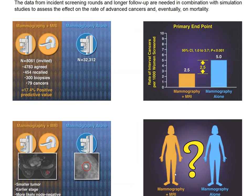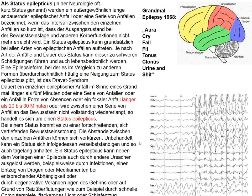The next topic in the New England Journal is status epilepticus. This is a clinical diagnosis, and it's defined as people that don't respond to lorazepam and are still seizing after 30 minutes. Now, when I learned this in medical school, we referred to grand mal epilepsy. That's shown in this electroencephalogram shown here, which is a dramatic condition. We learned the clinical manifestations of grand mal epilepsy from this little jingle here.